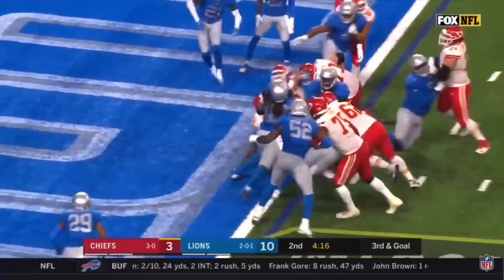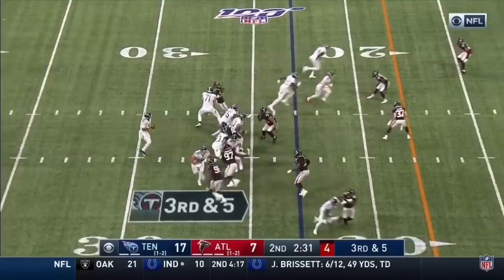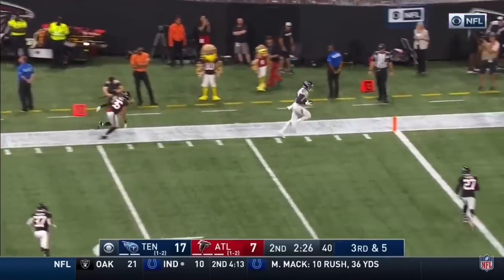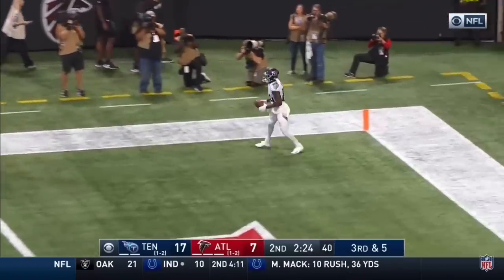Mahomes will run it again. McCoy, this time he gets it. Five with 2:30 left in the half. Mariota's pass far side. It's caught. It's Davis, and he will stroll in.